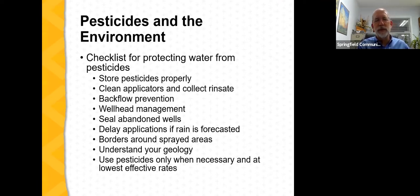Think about your wellheads and try to set things up so that if you're applying, for example, herbicides in the vicinity of a well, we don't have the problem of water, again, just water from rainfall, moving to the wellhead that contains pesticides and then down the casing of the well. Seal abandoned wells. A well is basically a conduit to groundwater. And if there's an abandoned well that's open, there's always the possibility that pesticide contaminated water might enter that well. If rain is forecasted, delay applications.